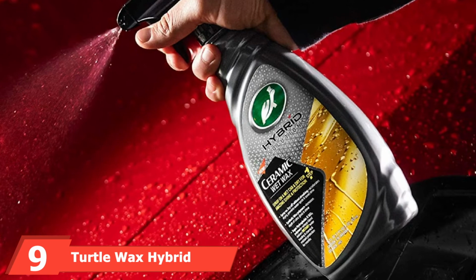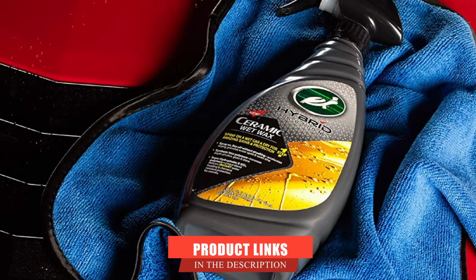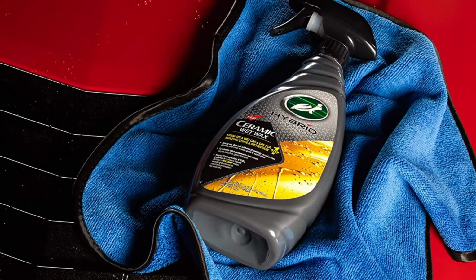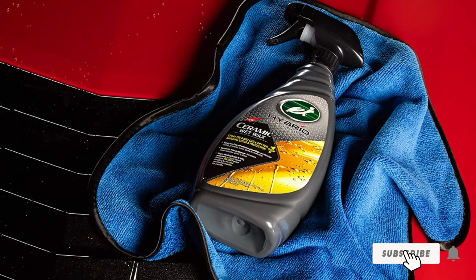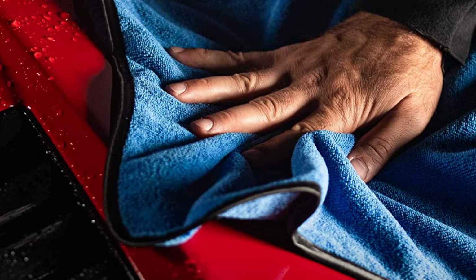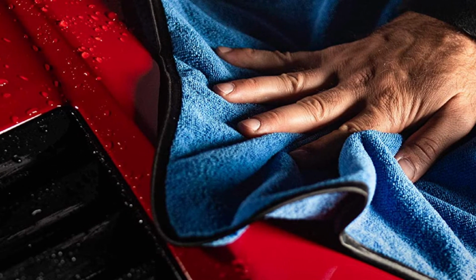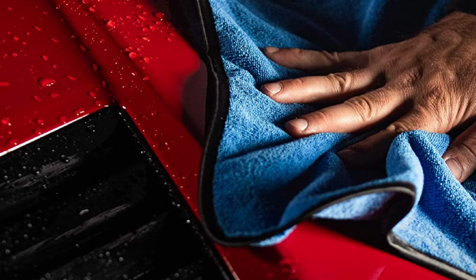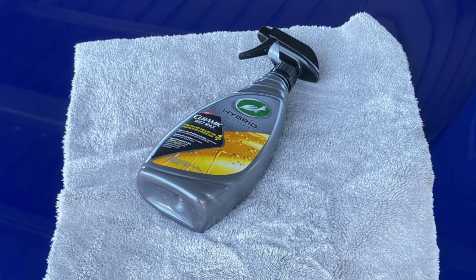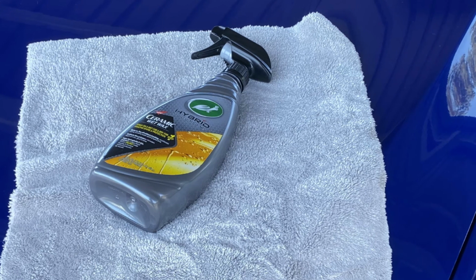Next at number 9 we have HydroWax Hybrid Solution Ceramic Wet Wax. HydroWax Hybrid Solution Ceramic Wet Wax uses silicon dioxide and other polymers to form a long-lasting hydrophobic layer to repel water and contaminants. It provides a deep, high-gloss shine to go along with the protection and is compatible with other conventional cleaning products. Apply by simply spraying onto your wet vehicle and then drying. The wet wax makes for faster drying and easier washing by preventing water spotting and resisting damaging chemicals.